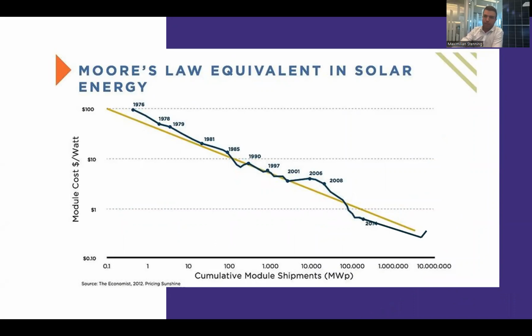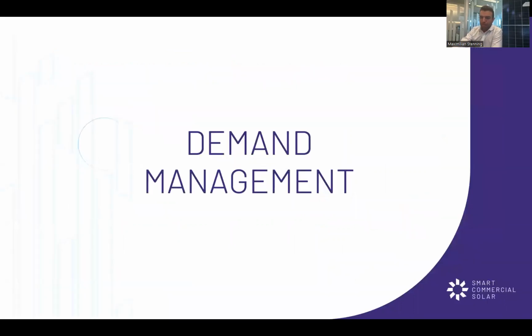When I first started in this industry 15 years ago, a 7 kilowatt system I sold for $120,000, horrific, for what you could probably buy cheap now for about $6,000. So that sort of scale of cost reduction isn't going to happen as well in storage, but there's other ways to save money.